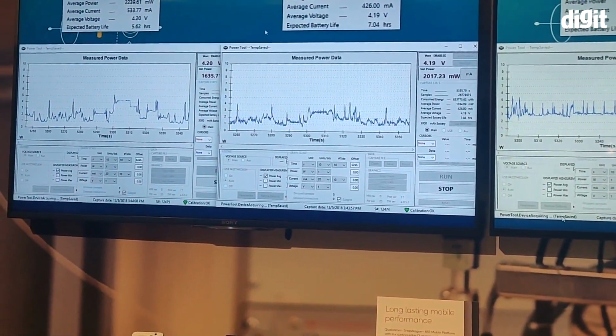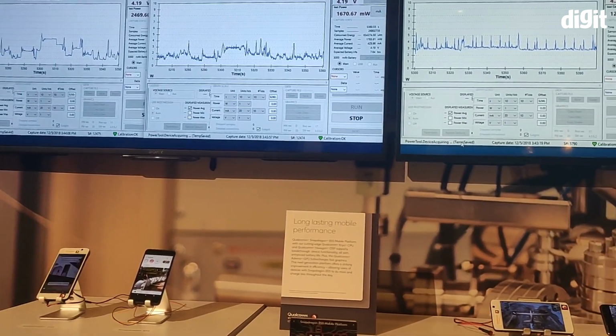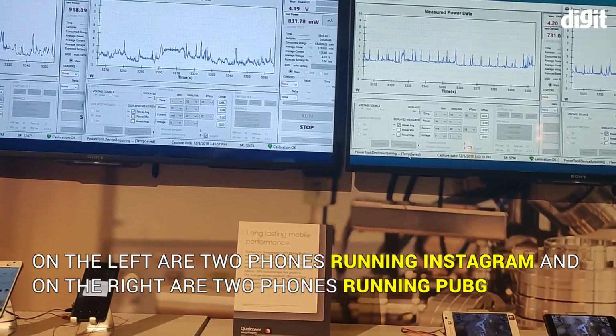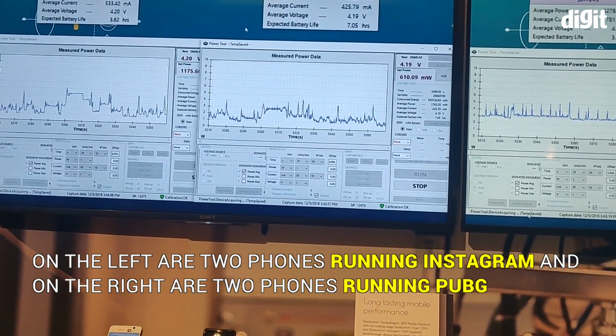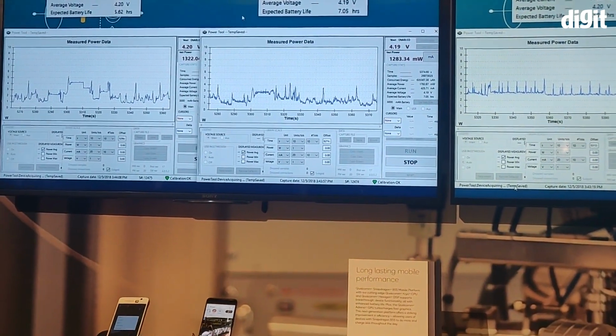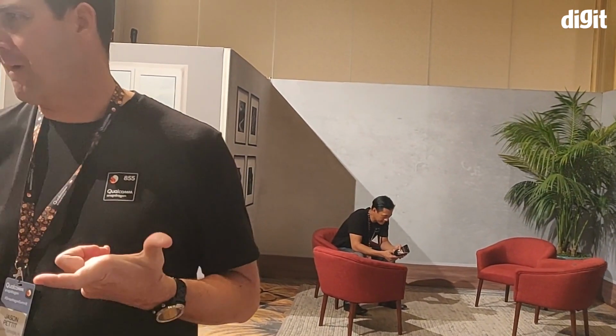Now there are a lot of power efficiency numbers that we've been promised, and here is a demo that is simulating Instagram and PUBG to show the sustained performance and the power efficiency that will be expected in the flagship phones in 2019. Now I have here with me Jason, who is conducting this demo. Jason, hi. Can you give me a quick rundown of what's happening here?